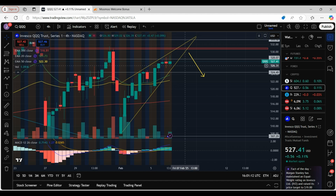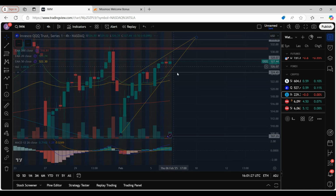What I anticipate is going to happen is we're holding up very nicely on the QQQ so far, by the way, especially because of tech. We have Amazon's earnings after market close. That's going to have a big effect on this. Even if we do get a small pullback here to retest like the 526s, Amazon's going to have a big effect on this, and so will the unemployment numbers.